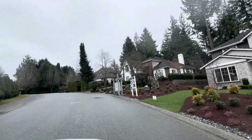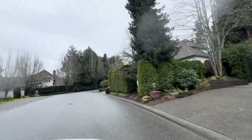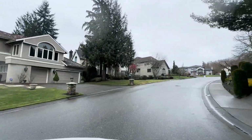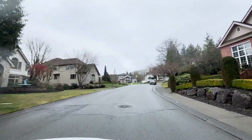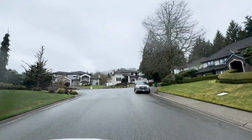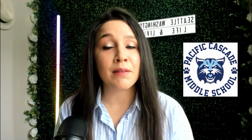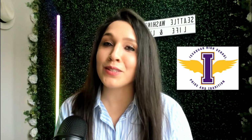If you are someone that likes that upscale neighborhood vibe, where all your neighbors manicure their lawns and take care of things, maybe like the finer things in life, this is definitely going to be a spot for you. Not to mention the views are phenomenal of both the lake and the mountains from almost every neighborhood in this community. Kids will be going to Sunset Elementary, Pacific Cascade Middle School, and Issaquah High School.